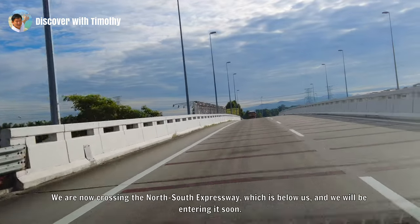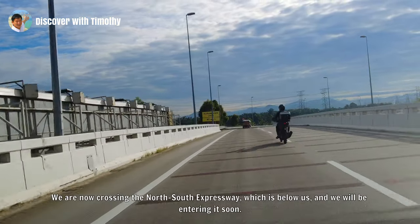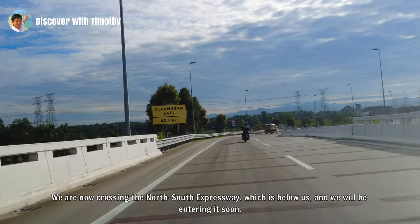We are now crossing the North-South Expressway, which is below us, and we will be entering it soon.